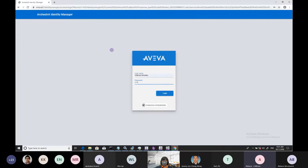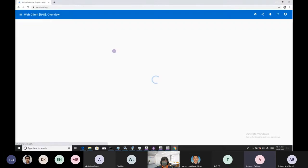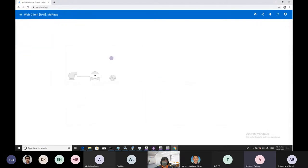When connecting to your local servers, you will need to log in. Once permission is granted, the web clients will allow you to navigate your page without the Plant SCADA I/O server running. However, if you want to see them animate, then you will need your I/O server running.